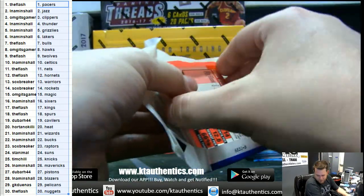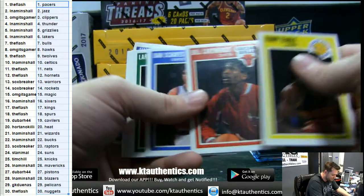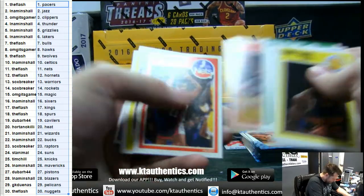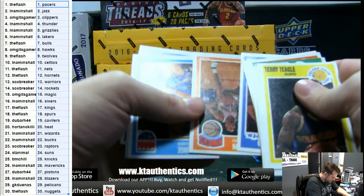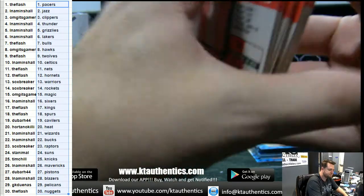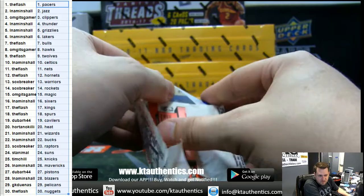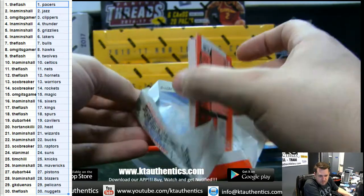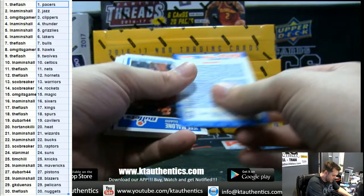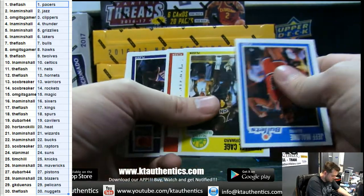Everyone who's jumping in that has no idea what we've been doing is like, why are you breaking this stuff? Herb Williams miscuts. Checklist. Who has the Warriors? Sox, do you want to trade one of the Patrick Ewing stickers for the Chris Mullin stickers for Tim Hardaway?